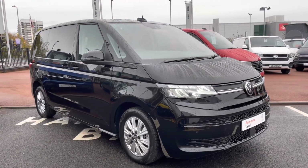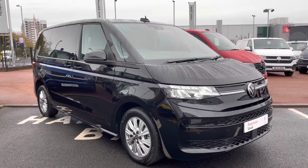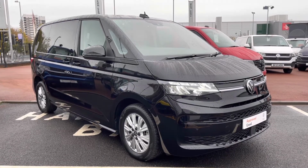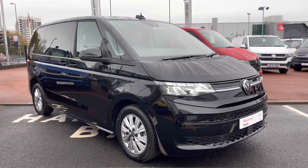So, ladies and gentlemen, unfortunately that will end the 360 walk around of this approved used Volkswagen Multivan Life. If you have any further questions about this or any other of our vehicles, then please do not hesitate to contact a member of the friendly sales team on 0121 514 0632.